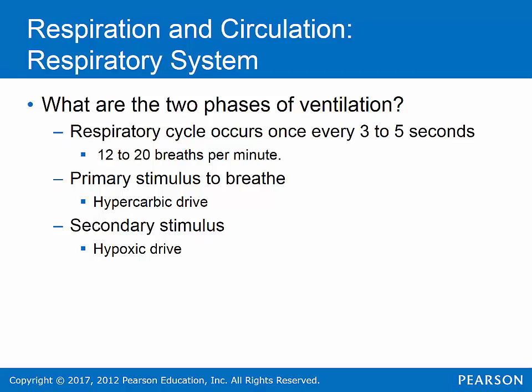The respiratory cycle typically occurs every 3 to 5 seconds, 12 to 20 breaths per minute, on demand. If we get up and run around the building a couple of times, that rate is going to go up substantially because our metabolic needs have increased substantially. It just depends on what the body needs. If you're asleep, your respiratory rate typically slows down because you don't need quite the same metabolic demand.